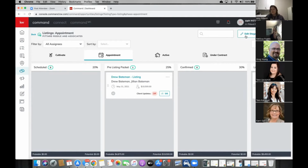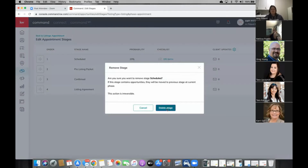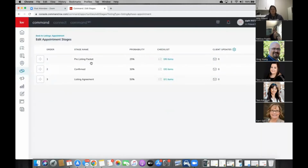If I go into edit stages up here in the upper right-hand corner, here's where you can go in there and add and edit stages inside of each group. And if I'm like, hey, scheduled doesn't make a difference, I'm going to take that out, delete stage. This action's irreversible. So now I just have pre-listing packet, confirmed, and listing agreement. So that's how I would move them through.